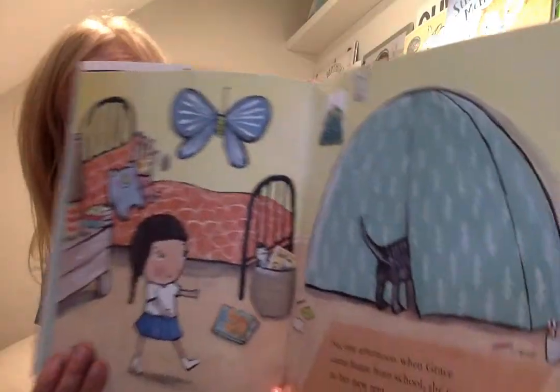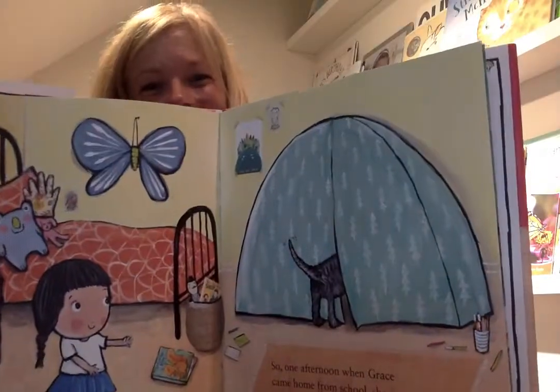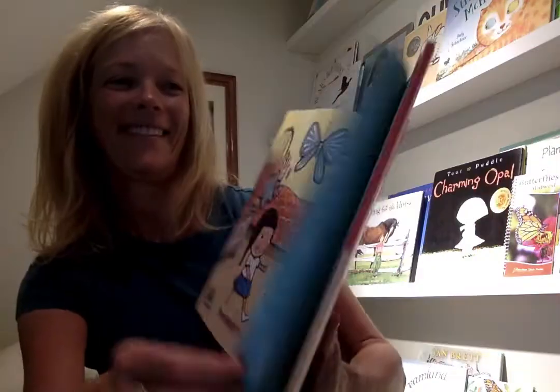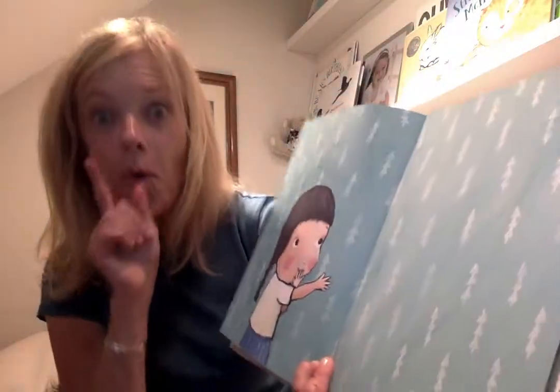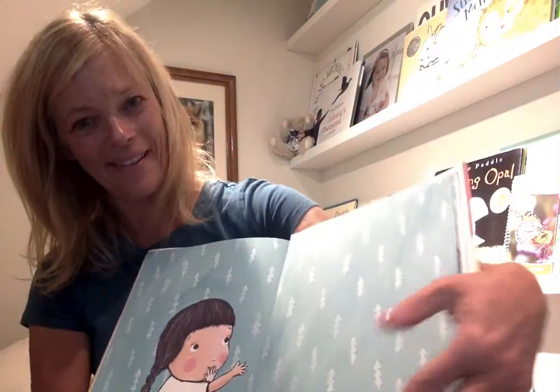So one afternoon, when Grace came home from school, she ran up to her new tent and what do you think's going to happen? Should we find out? Let's see. I'll open up. Let's look.